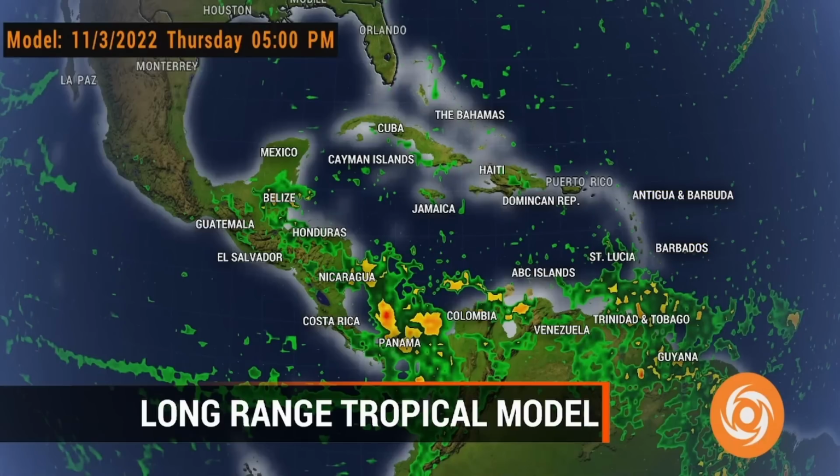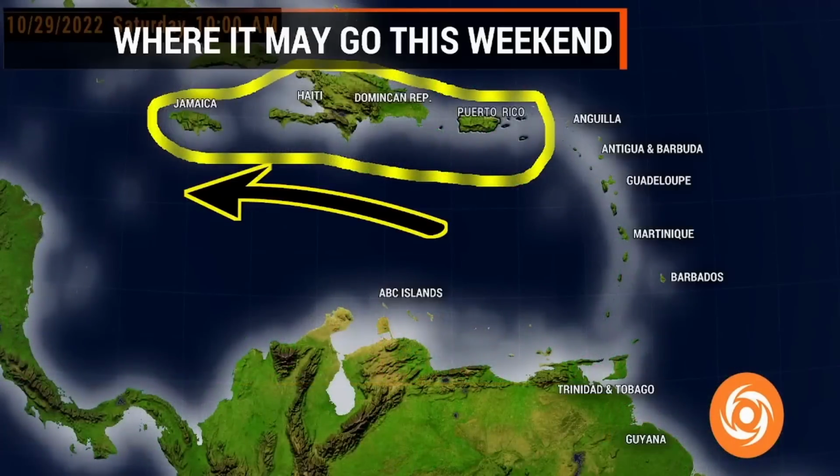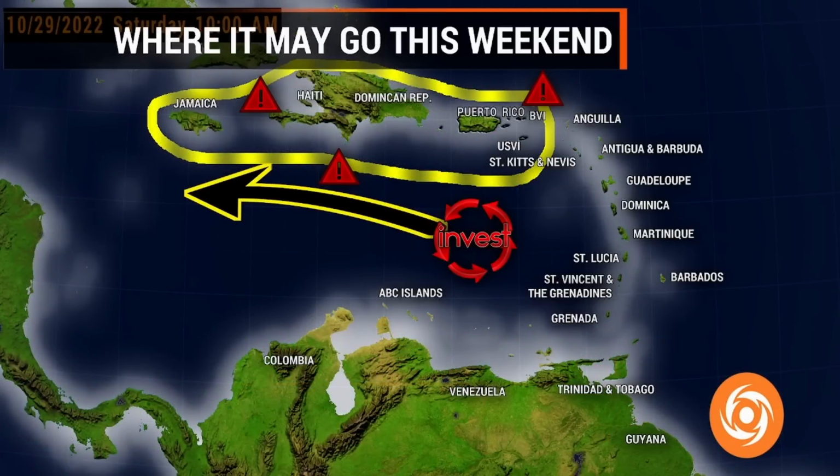So point being, it's still a wait and see. I don't know how much this system's going to develop, but down the road there could be more development next week. But either way, that just means it's an active period. I promise I'm on top of this for you.